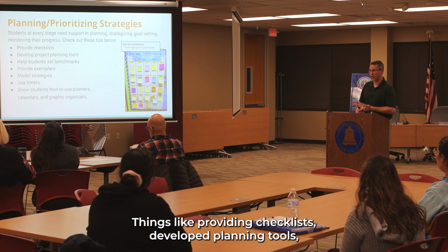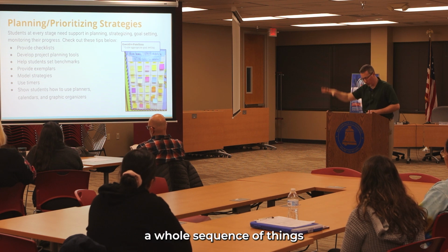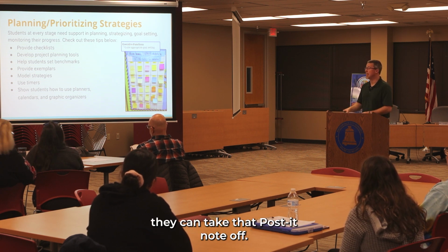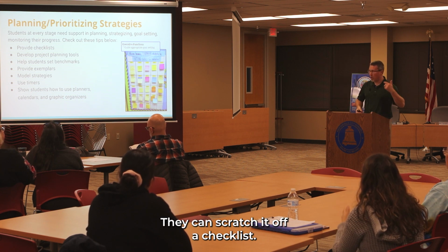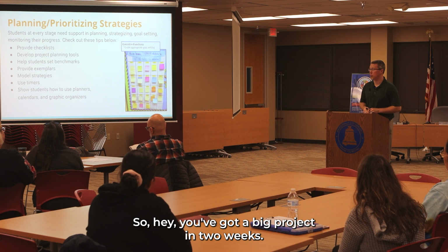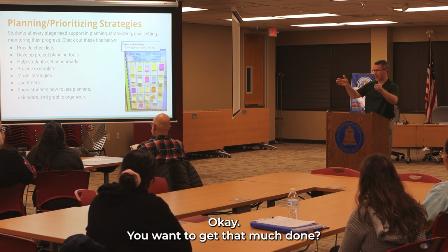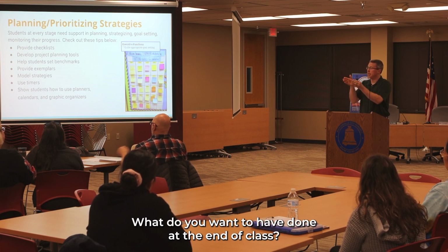Things like providing checklists, developing planning tools, whether it's a whole sequence of things that they need to get done with Post-it notes, and as they finish it, they can take that Post-it note off. They can scratch it off a checklist. We're going to walk them through the benchmarking procedure. So, hey, you've got a big project in 2 weeks. What are we going to do by the end of this week? Okay, you want to get that much done. Okay, what about the end of tonight? What do you want to have done at the end of class?